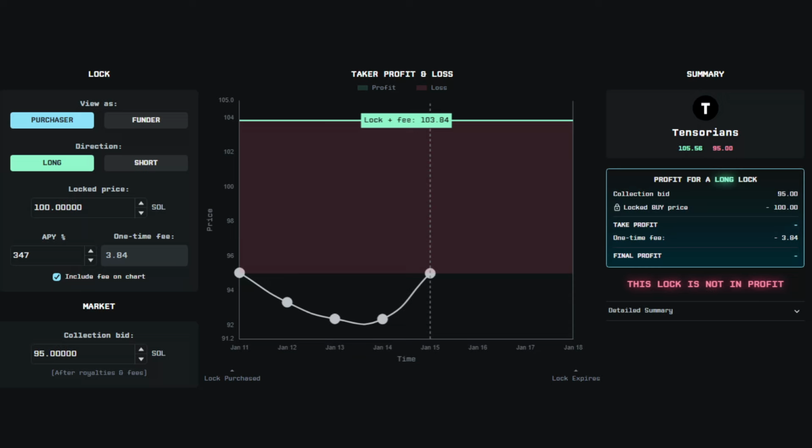The second scenario is if this didn't go to plan. Say Tensorian's floor price drops below my lock-in buy price of 100 and drops to 95 Solana, and then it stayed there for the duration of my lock. Maniac would then gain nothing and have a net loss of 3.84 Solana.